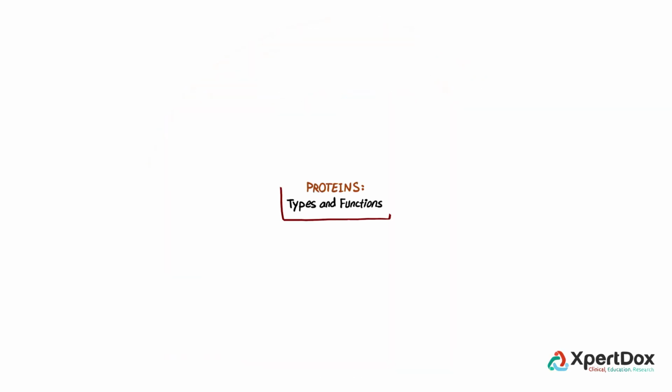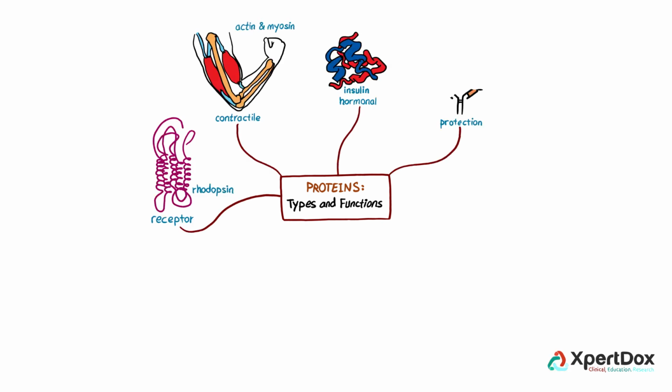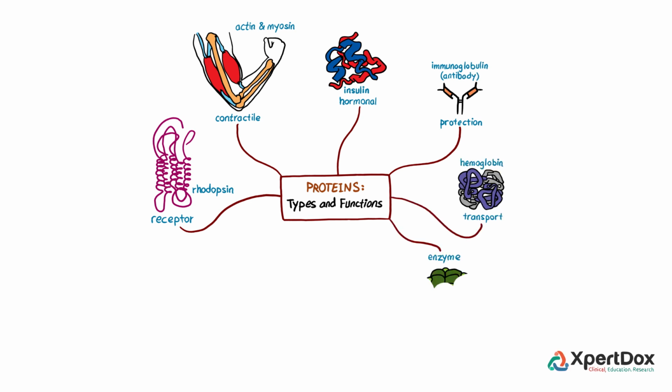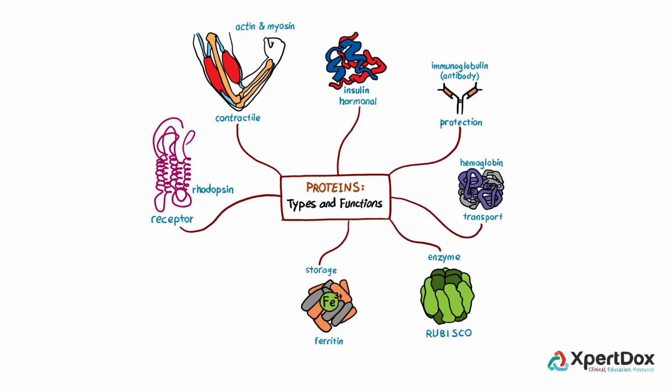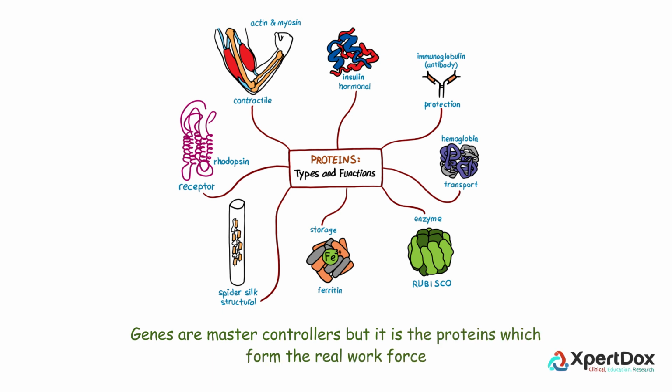All the functions that a cell does are directly or indirectly carried out by different proteins. These proteins run the errands of a cell with surgical precision, running thousands of processes simultaneously. All the disease-specific roles are triggered, mediated, and carried out by the proteins. In a cell, genes are the master controllers of cellular behavior, but it is the proteins who are the final effectors. They form the real workforce.